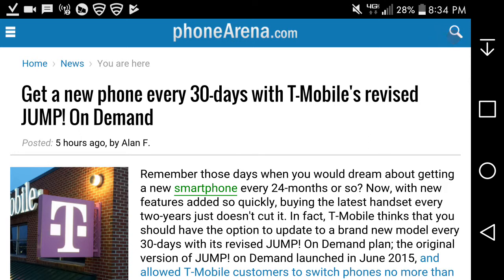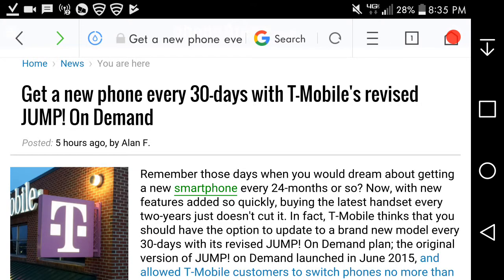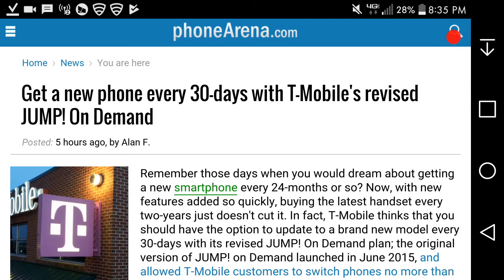So what do you guys think about this T-Mobile Jump on Demand plan revision that allows you to get a new phone every 30 days? What do you guys think about that? I'm sure that you guys would like that. Hopefully the other carriers will have something similar to this, because like I said, no one wants to wait 24 fucking months to get a new fucking phone. Fuck that.